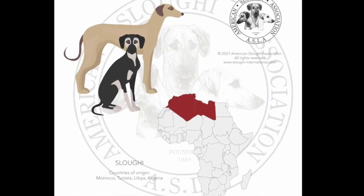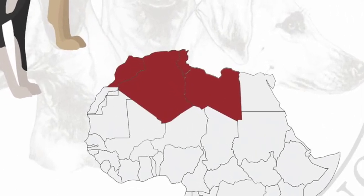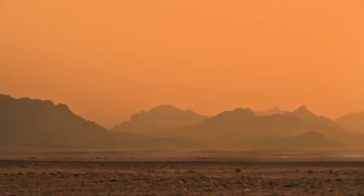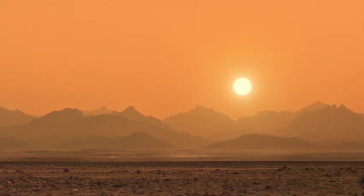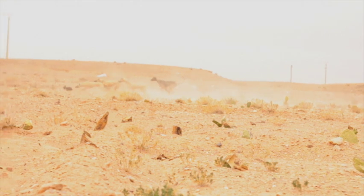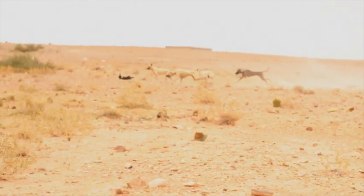The Sloughi's countries of origin are Morocco, Tunisia, Algeria, and Libya. This is an arid geographical region that includes a large swath of the Sahara Desert. It is one of the driest and hottest regions in the world. Animals vulnerable to phototoxicity and photosensitivity would suffer in the conditions in which most sloughis are kept.